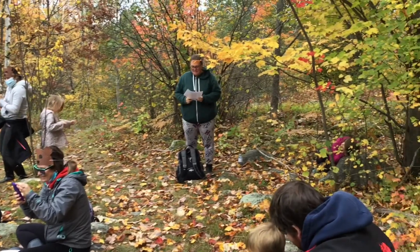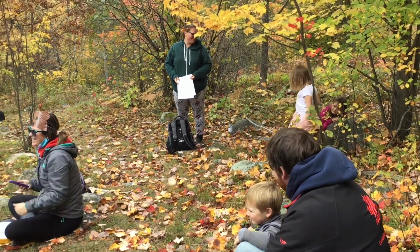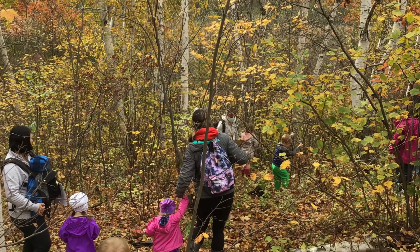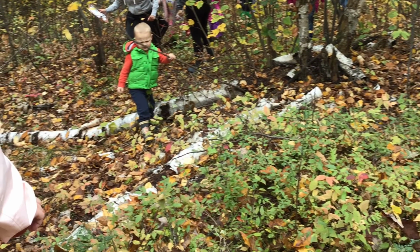Or a rock. Good job. Off we go again to continue our search for tracks and signs of nature.